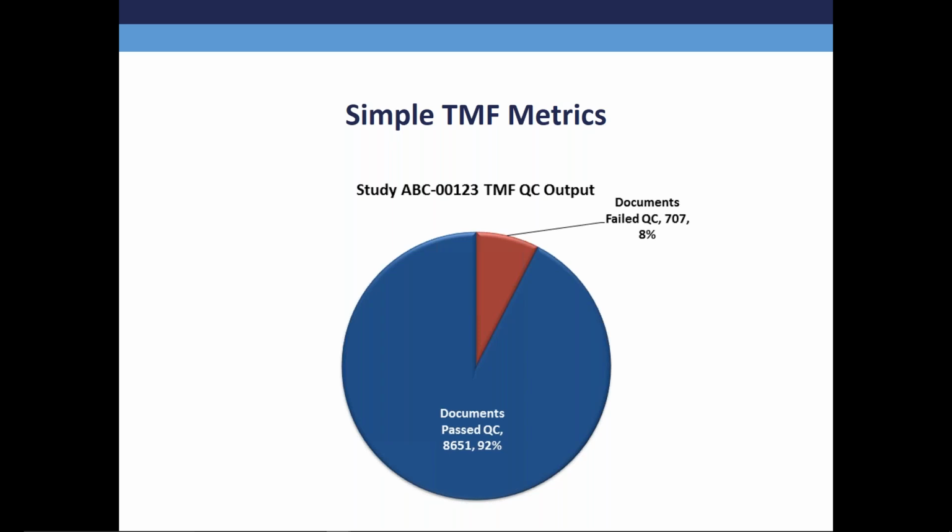So in this example, you can see that of the total number of documents that have been filed, 707 have failed QC. That's 8% of the total documents having failed QC. So if your company's acceptable error rate or threshold was 5%, this study would have exceeded that threshold, and additional QC or retraining may be required.